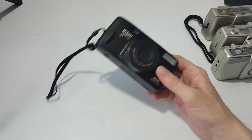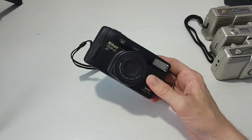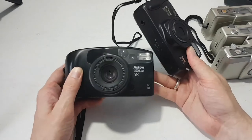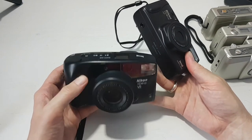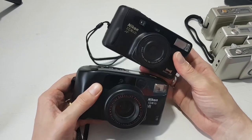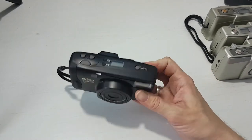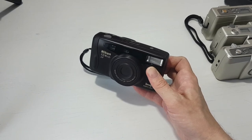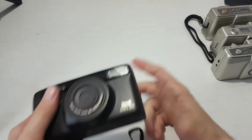But that was quite an interesting thing that they did there, really, where they took a camera and they really tried to make that a premium camera with vibration reduction in, and then they had to quickly withdraw it because people weren't buying it because it cost too much to make, and replace it with something cheaper, because that's what people want. They want a cheap compact they can just take down the beach. So that was that one.